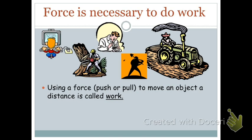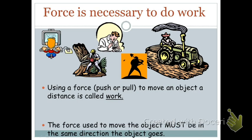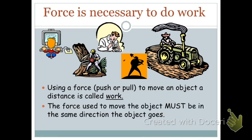Now look at the pictures again. Are all of them using a force to move an object a distance? Michelle? No. Not all of them. Cassidy? The force used to move the object must be in the same direction the object goes. That's another key part to identifying what work is and what work isn't. The force and the direction have to be the same. We'll talk more about that in a few minutes.